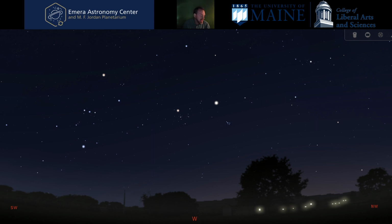Well, since we've taken a look at those, I'm going to go ahead and use Stellarium to actually turn on some of those constellation lines.